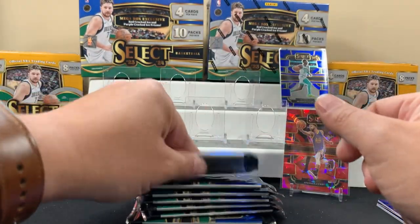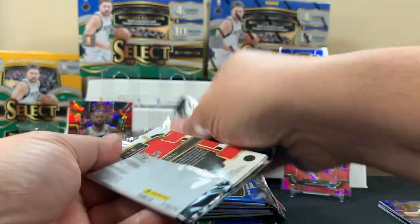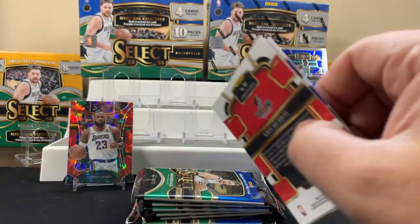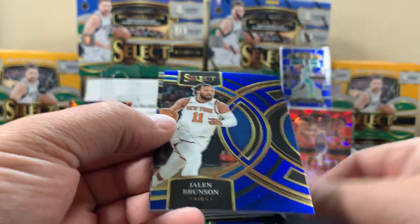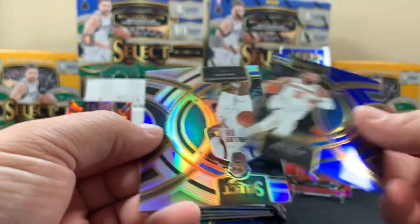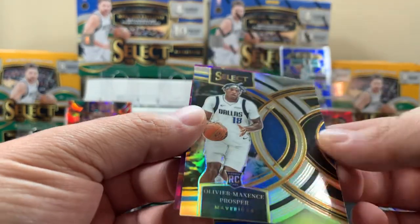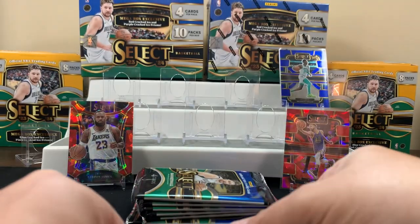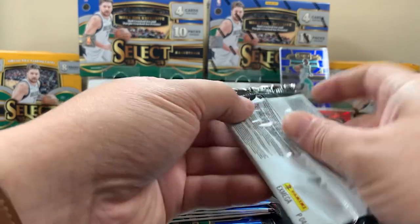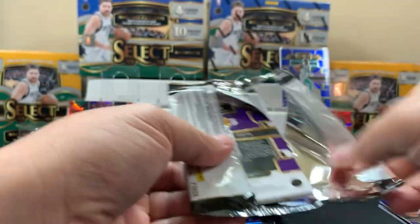All right. Keeping it rocking, son. Here's another Sasha. Jalen Brunson for the Knicks. Prosper for the Mavericks. And a Chris Murray rookie. All right, pretty cool. So far, so good, I think, right?